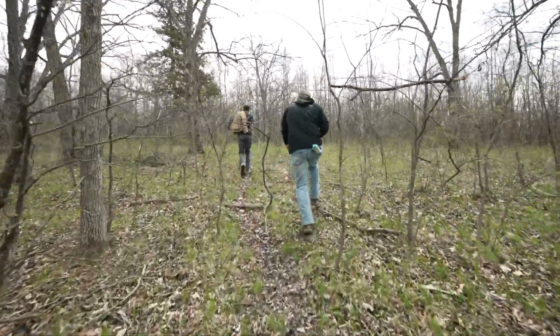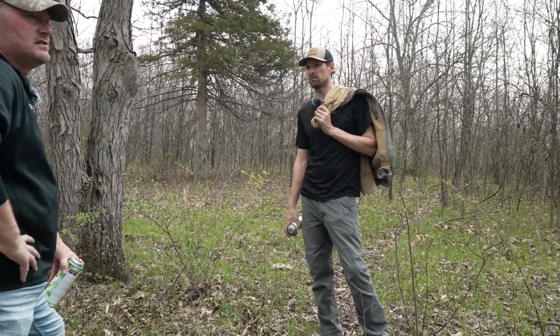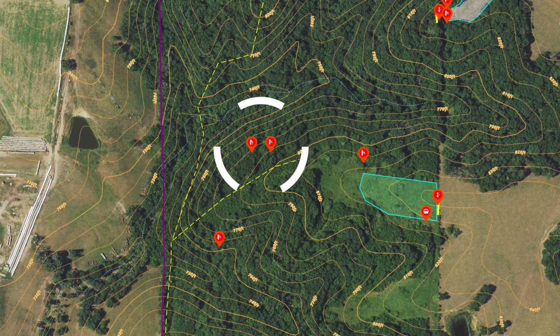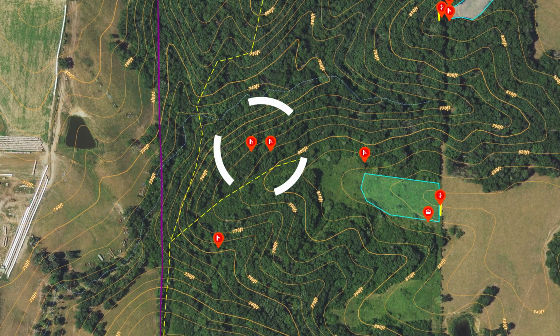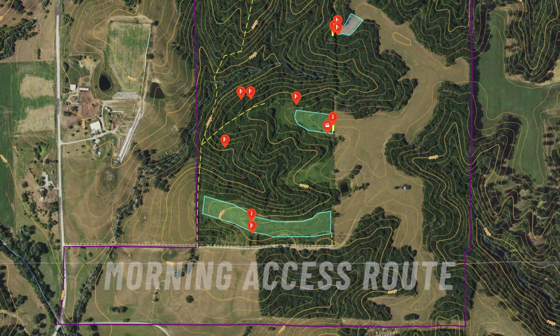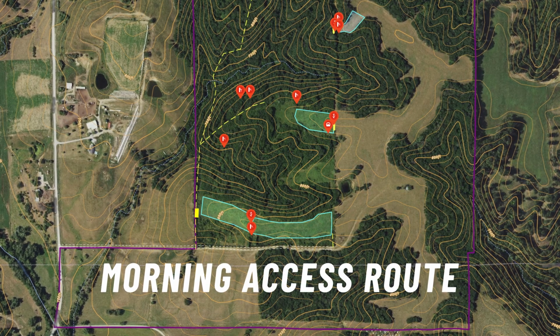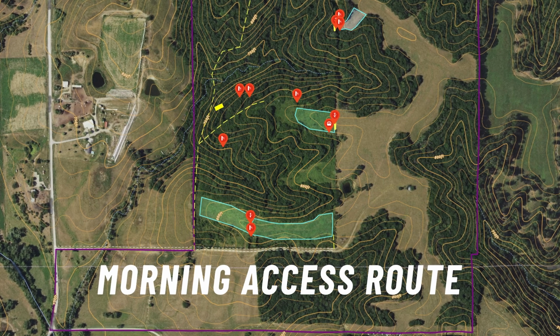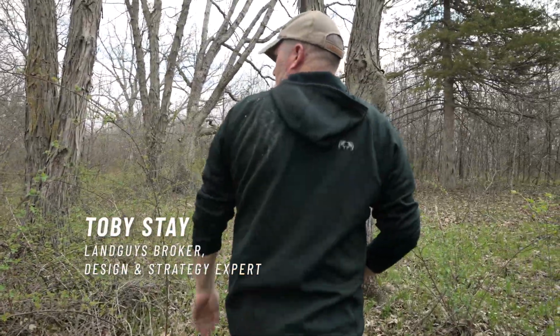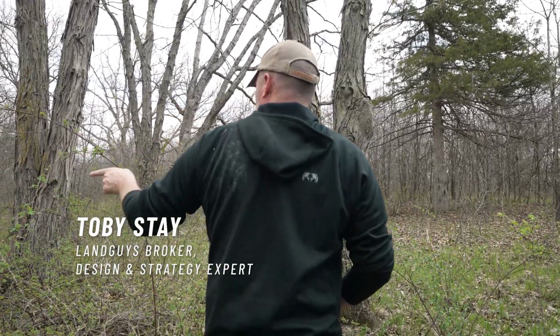This is probably the best rut spot we've seen on the farm. It'd be nice to set this up for morning access, so from that direction. Yeah. Because you're coming around the backside of all the food. It's a really good spot for morning access, so it'd be nice to have two. If we're gonna hunt it with the west, maybe it's better to put it up here. So your wind parallels that trail and you're not sitting right on it.